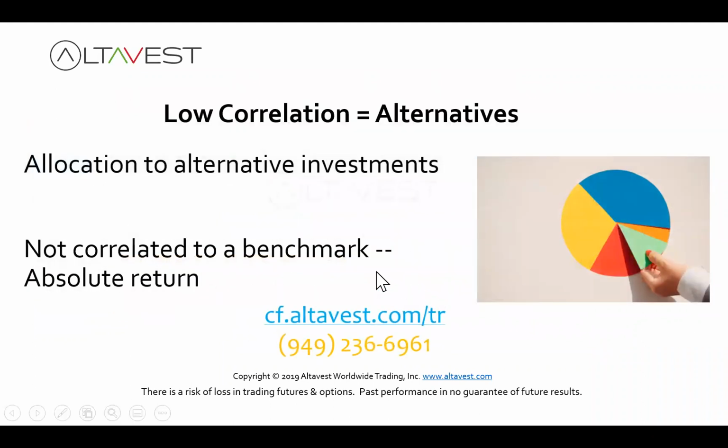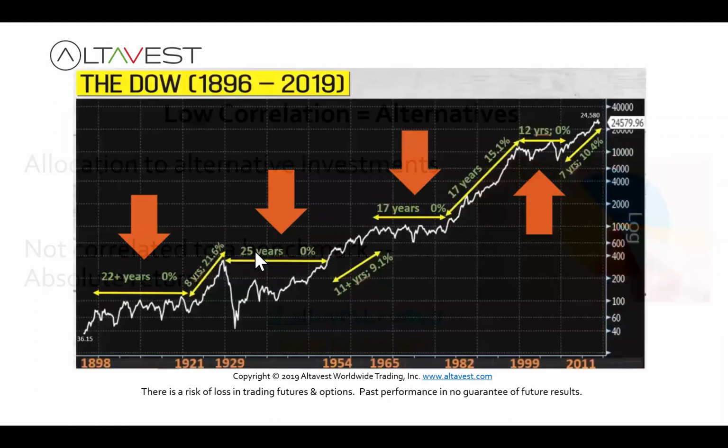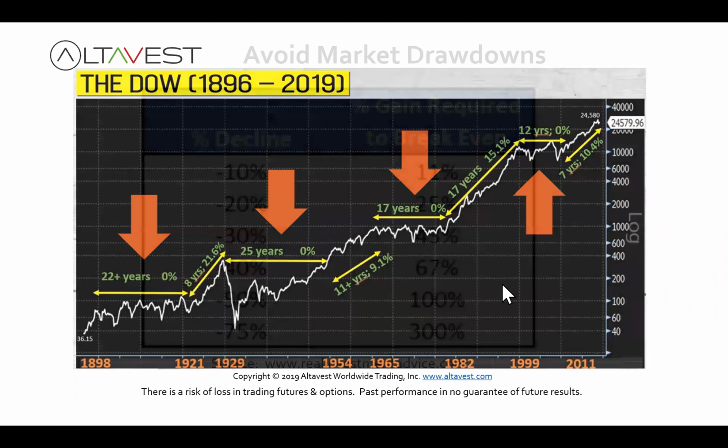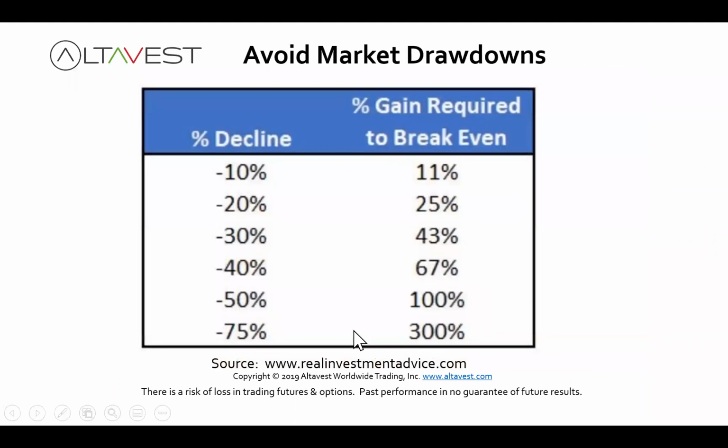So something to consider, folks. This landscape is probably not ripe for just being passive and sticking with a long-only approach. We like the alternatives. Keep in mind, the stock market can be sideways for decades at a time. You may end up just being passively invested, and 20 years later, ending up in the same spot. In fact, with inflation, you'd be negative. So avoid those big drawdowns.